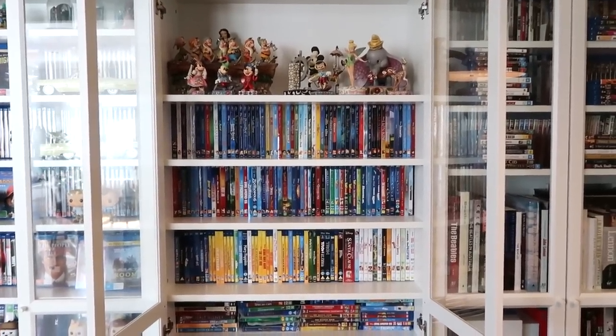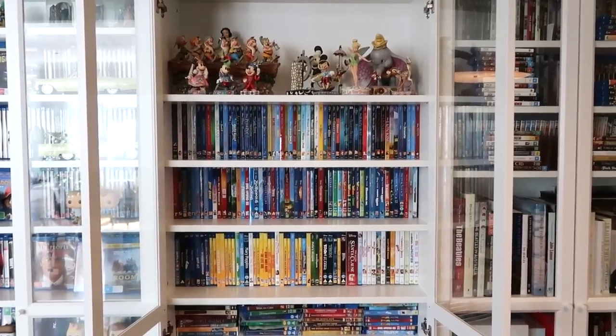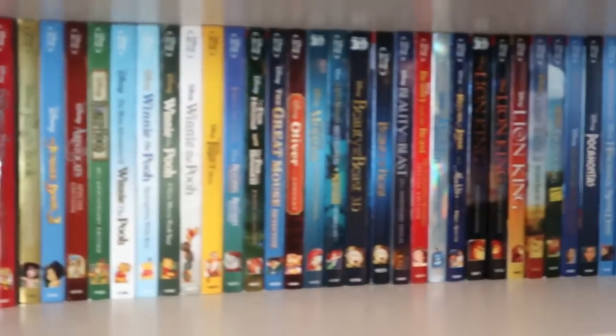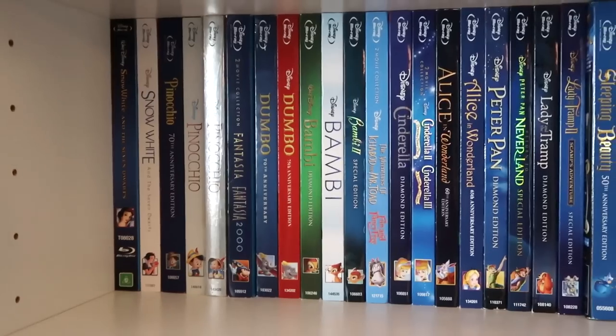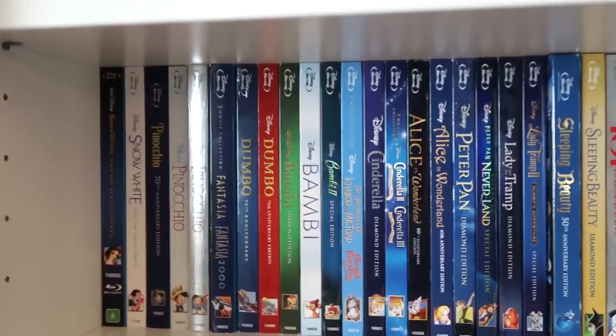Let's go through my collection one title at a time with very, very little commentary from me so we can get through this as quick as possible. Okay, we're gonna start with animated titles. You'll notice that most of my collection is actually in chronological order from when the movies were released. Every now and then you'll see a little sequel pop up next to the original movie. That's the only case where titles are out of chronological order. So let's take a look at this.